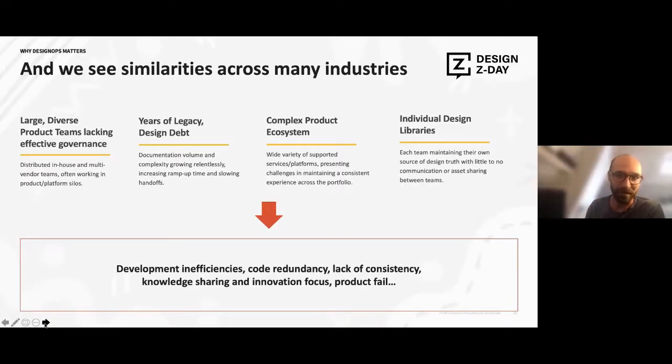As different product and service companies grow, some of the digital products and tools that they create become very complex, and the ecosystem becomes a little bit fragmented and disjointed, and there may be lots of design debt involved in keeping up with that and making sure that it's all consistent. So this creates obviously inefficiencies downstream for development, lots of code redundancy, all that kind of stuff. So it just becomes a cost issue for everybody.